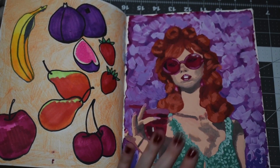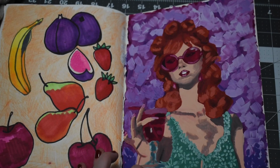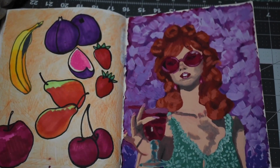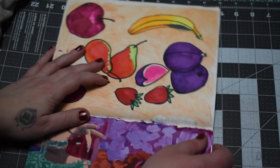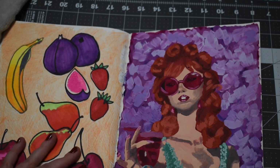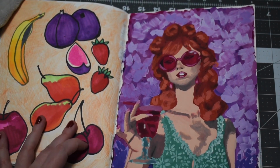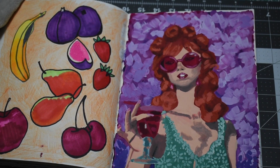But over here, I did a gouache painting of a girl off of Pinterest, and I swear I wrote down, I did, go me, but it's in pencil and I need to read it. Nadia Lee Cohen. So I think that's the photographer, but maybe the girl and the photographer are the same. I don't remember. I like it. It's a little off, but I like it. And I had a lot of fun doing it.